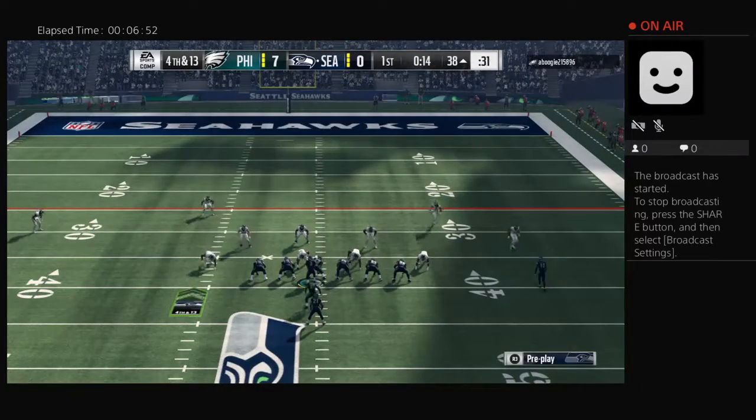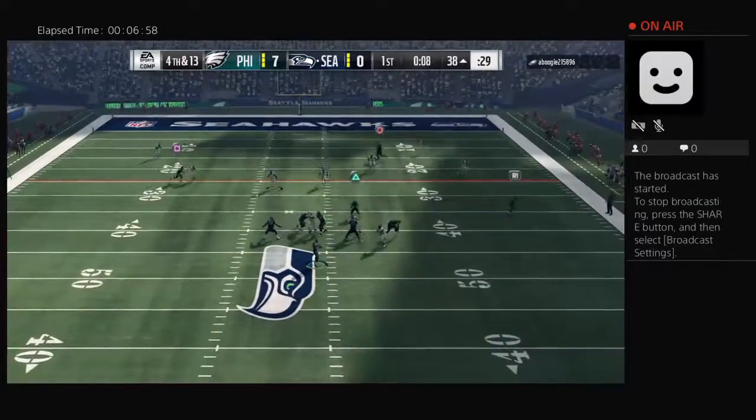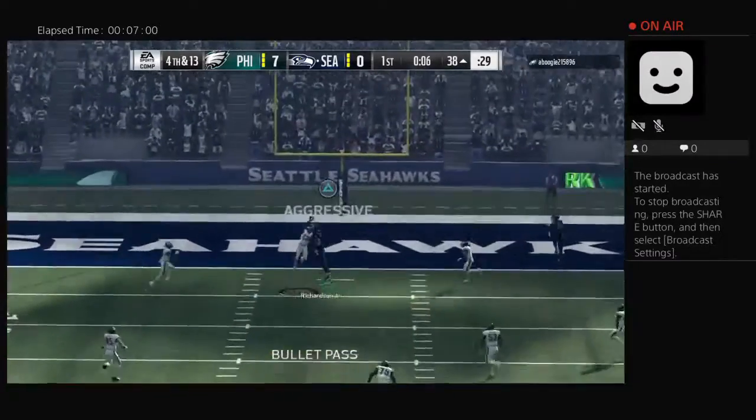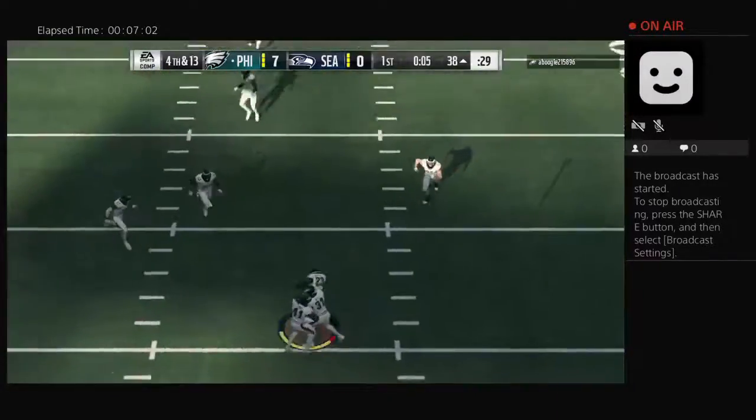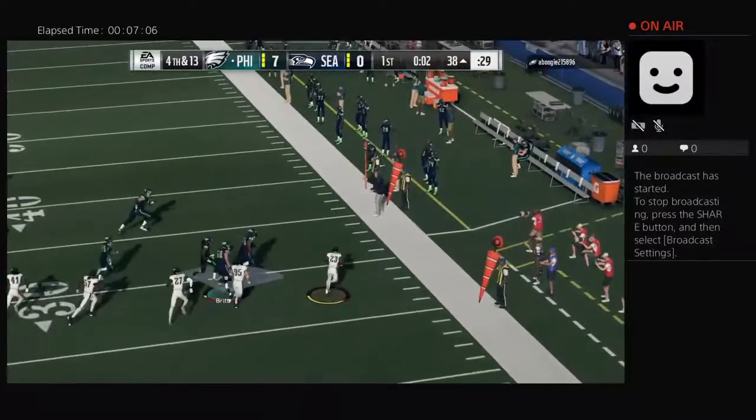So when you call a corner blitz, what a lot of teams call a cat blitz, you're expected to come after the quarterback. But in this case, he ran into the ball carrier. Really nice technique. He rifles one that's intercepted. Picked off by Rodney McLeod.